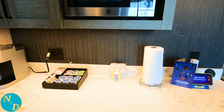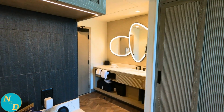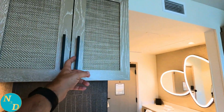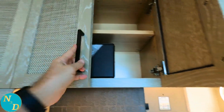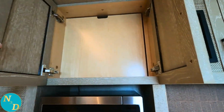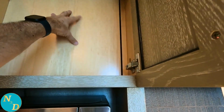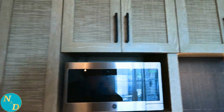So here's the kitchenette area. Again, no sink. Why? It's over there. And we'll just open up all of the cabinets here. Ice bucket. I can't even reach that, so I'm not even going to bother to try and figure out what's inside there.